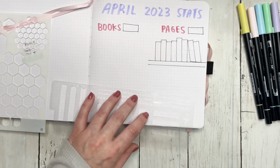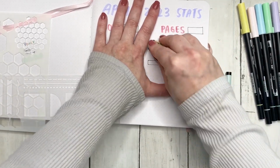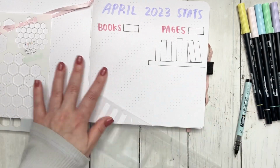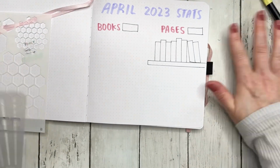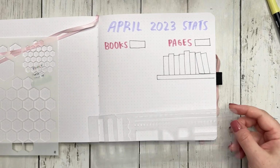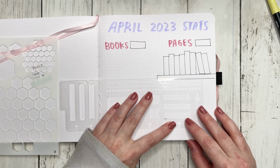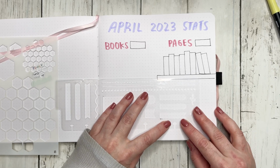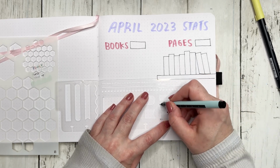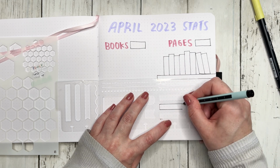I'm curious, out of all of the books that you guys have read, whether it be this year or for April, what was your favorite book? And I also want to know what genre was your favorite book. So I would have to say, oh yeah, by the way, this bookshelf, we're going to have some books that are laying horizontal. So yeah, what was your favorite book that you read?